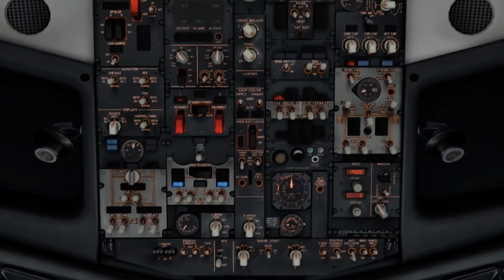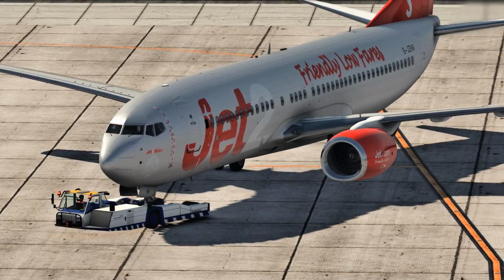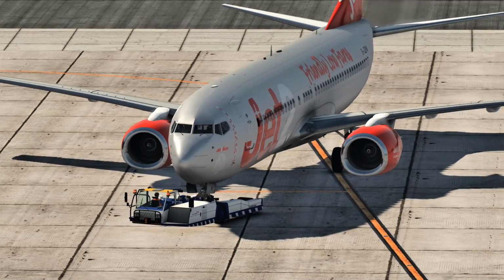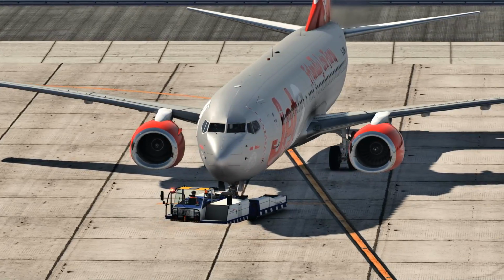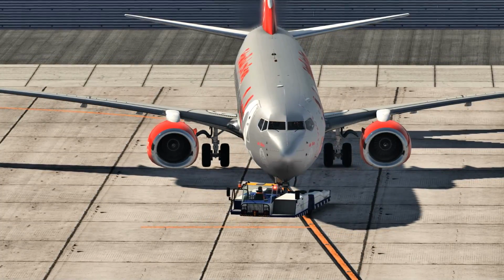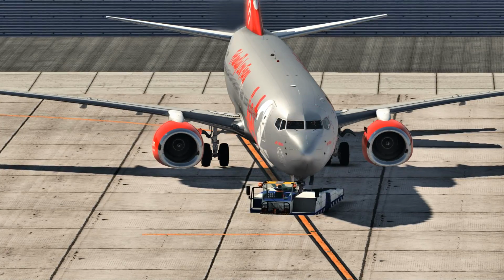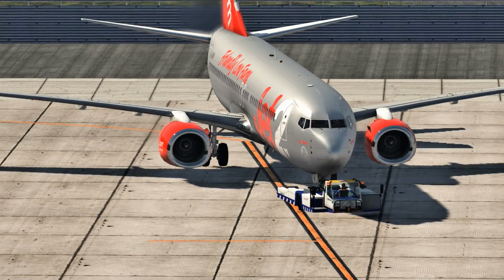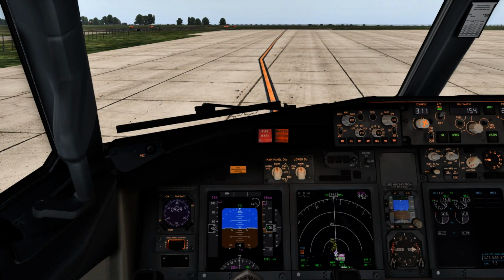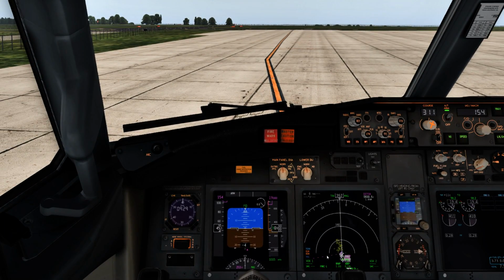Okay, so what we can do now is we'll go ahead and start engine number 1. Operation complete. Set parking brake. Okay, set parking brake, which is set. Disconnecting tow. Stand by. Okay.